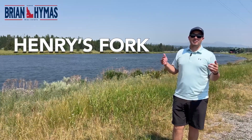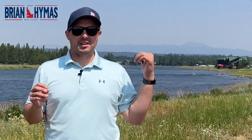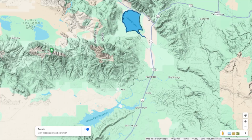This is Henry's Fork. Henry's Fork is known for its fly fishing. In fact, if you see past me, you can actually see people bank fishing. Most of the time, you'll see people in their waders out here fly fishing, and you'll see some good ones hooked. Henry's Fork comes from Henry's Lake, which is on the north side of Island Park.